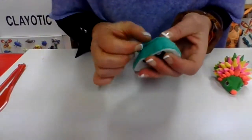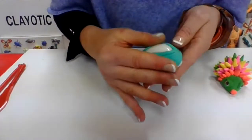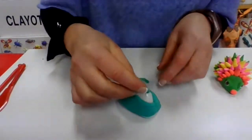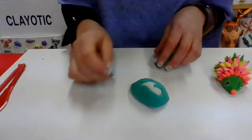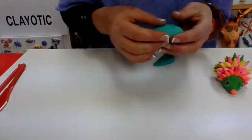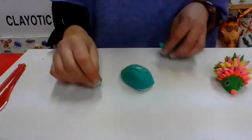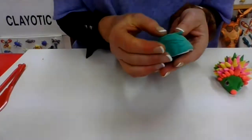Now, round. And you've got small little agile hands as well, so you'll be able to do that in no time. So I just got really the top bit to do, and I'm quite happy with that. Okay, so I'm just going to move it like that. And the other side, so sausage, flatten around. Like this, sausage, flatten and stick on. Okay, so there's mine done.